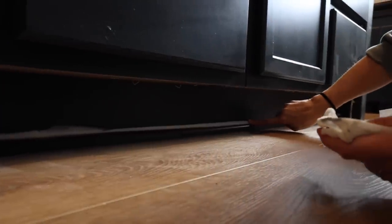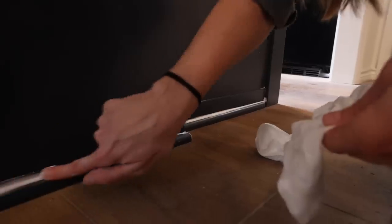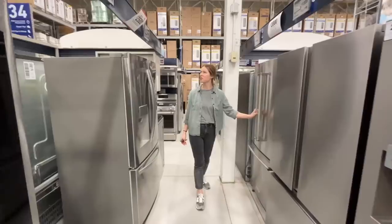The caulk needed some time to dry before I could come back with touch-up paint, and so while that dried, we had an exciting trip to make. All right, what are we doing at Lowe's? Looking at appliances! Ooh, what?